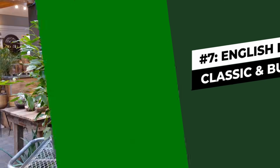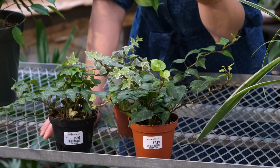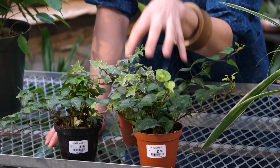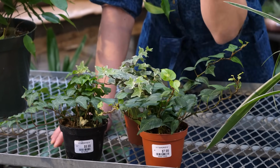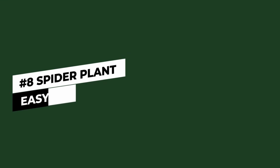Ivies, another beautiful traditional plant. We've seen them everywhere because they're super hardy and low maintenance. They come in very interesting leaf shapes. We've got everything from a heart to sort of this trident shape, some variegation, just a beautiful plant for something sort of trailing if you want it to spill. Or again, you can train it to climb.